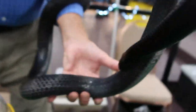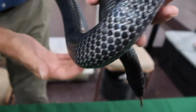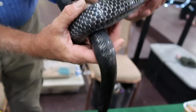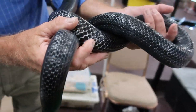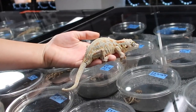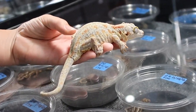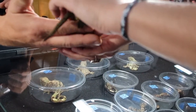Where's that head at? It's hiding. Here we are. They have small heads compared to their size. What is it? Black milk snake from Costa Rica. Can I hold him? You can. Soft.